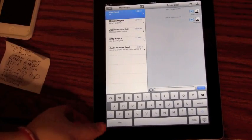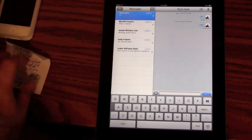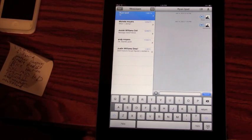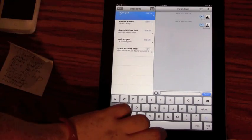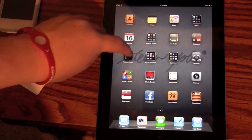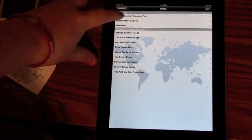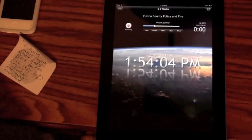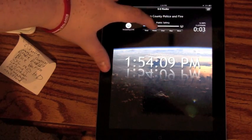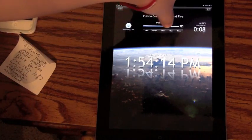The next one we have is called 5-0 Radio HD. Sorry if you can hear the scanner in the background. There's a fire going on. So I'll actually be able to listen to the fire right now. It's 5-0 Radio HD. I think there's a free version. We're going to listen to my county on here. Sometimes your county will have it and sometimes it won't. You should be able to hear them once they start talking.